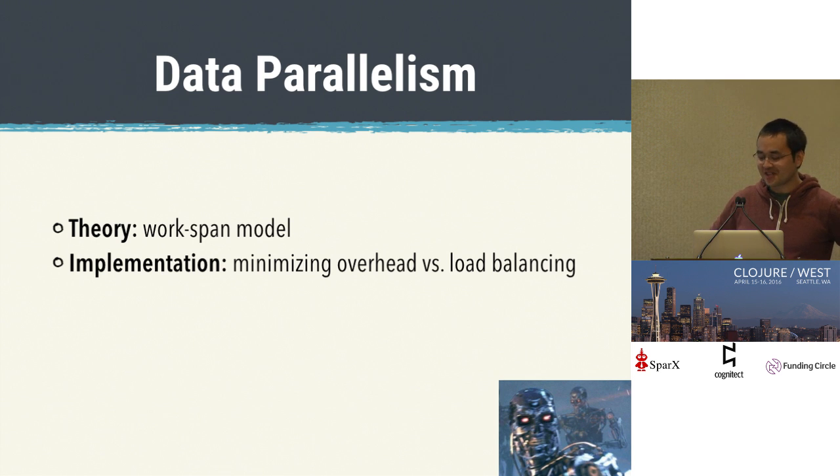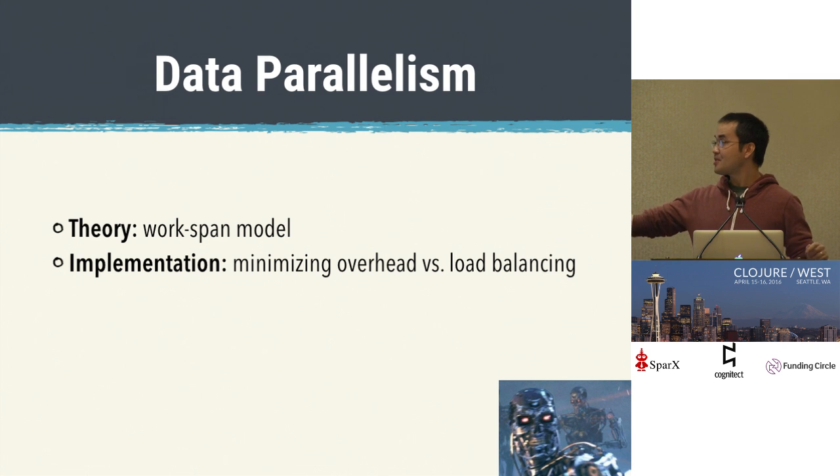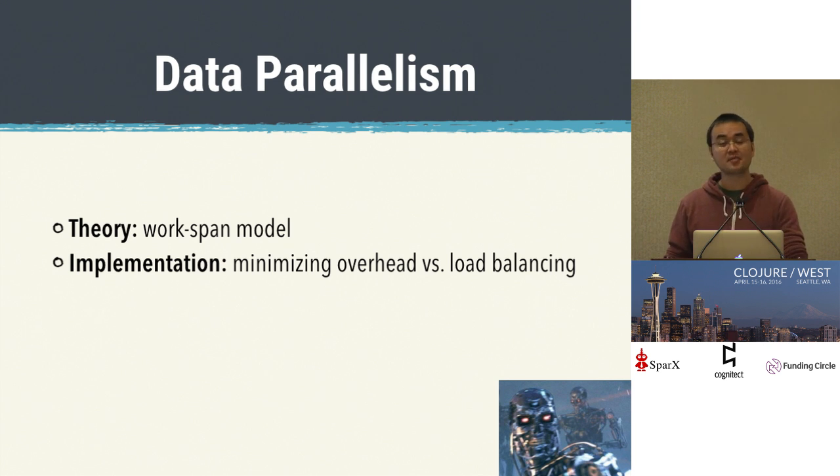So this is where it gets real, all right, data parallelism. Now we're going to talk about some theory, the work span model. This will help you reason about parallel performance in the abstract. And then we're going to spend a lot of time on implementation, right? The implementation concerns of data parallelism are huge. If you structure your subtasks incorrectly, the parallel version of your code could actually run slower than the serial version. So no one wants that. So we're going to talk about how to avoid that, right?